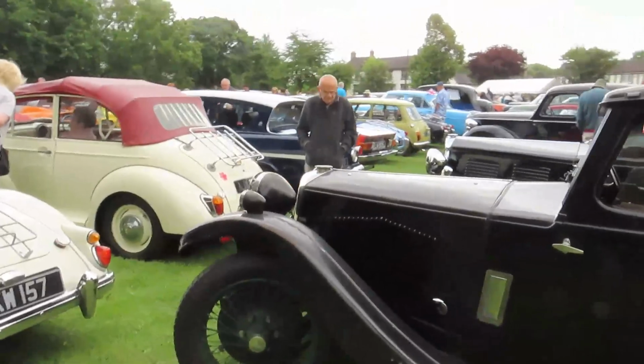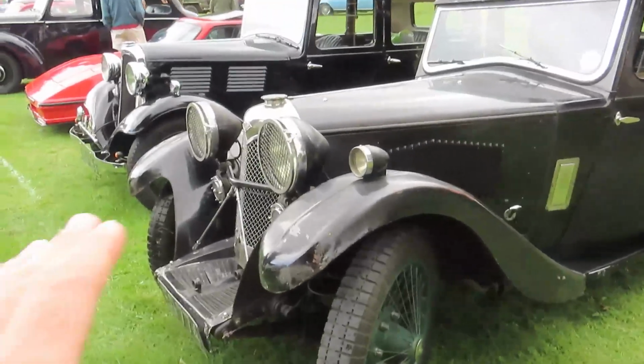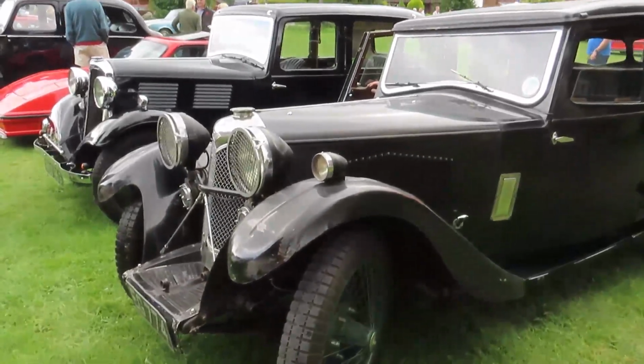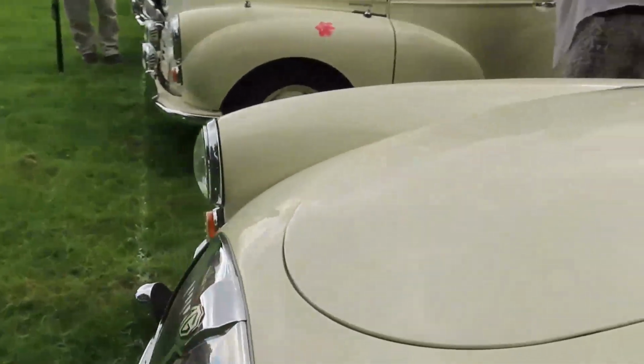It's just starting to rain a little bit, so I'm going to have to dash around a bit before we go on our run. That is beautiful, and I love the front. The distinctive grille of these early Rileys, really nice condition there. Much prefer to see one in this used and original condition than a restored one. And here one of the many other MGAs.